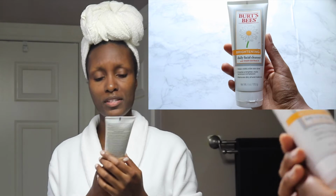This is their brightening daily facial cleanser with daisy extract that I'm about to use. I will also be following it up with their toner and their cream. It says on this cleanser that it helps visibly even skin tone and creates a brighter, more luminous complexion. Obviously, I'm not trying to brighten my skin. For those of you who are confused, I'm just trying to get a more glowy, lively look because my face was dull and breaking out, and it removes dirt, oil, and makeup.